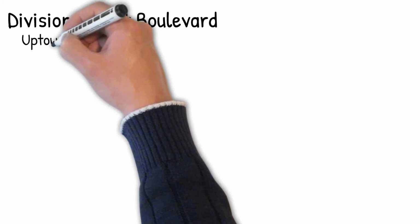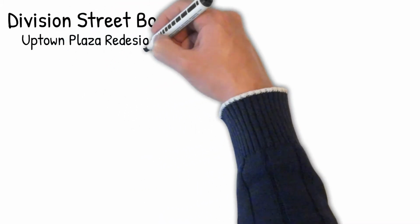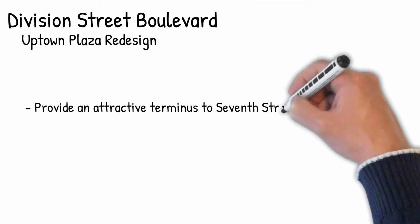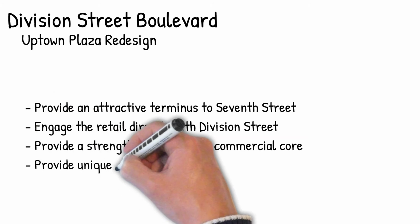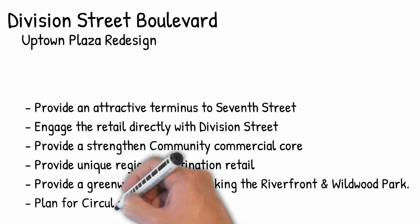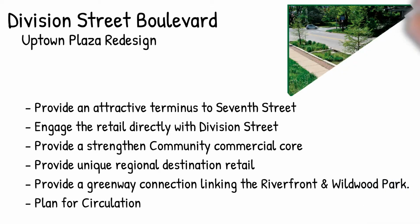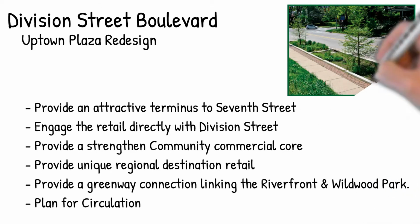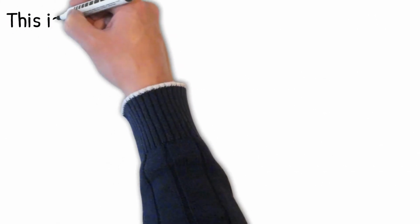Division Street Boulevard also looks at the Uptown Plaza redesign, to provide an attractive terminus to 7th Street and engage retail directly with Division Street. We provide and strengthen the community commercial core and provide a unique regional destination retail. We've got that because of the connection off of 81 and also Cameron Street and 322. Provide a greenway connection linking the riverfront and Wildwood Park, and also have a plan for circulation of how we move about that space. So that's something to be thinking about.